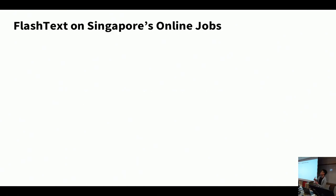All right, so I have gone through simple dictionary search, regex search, and then FlashText. The advantage of FlashText is that it's a lot faster. But now it's time to move on to the results.